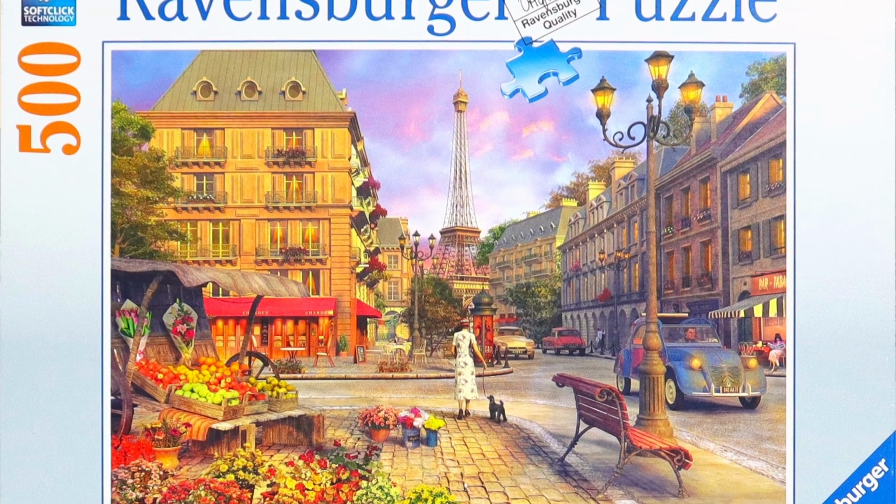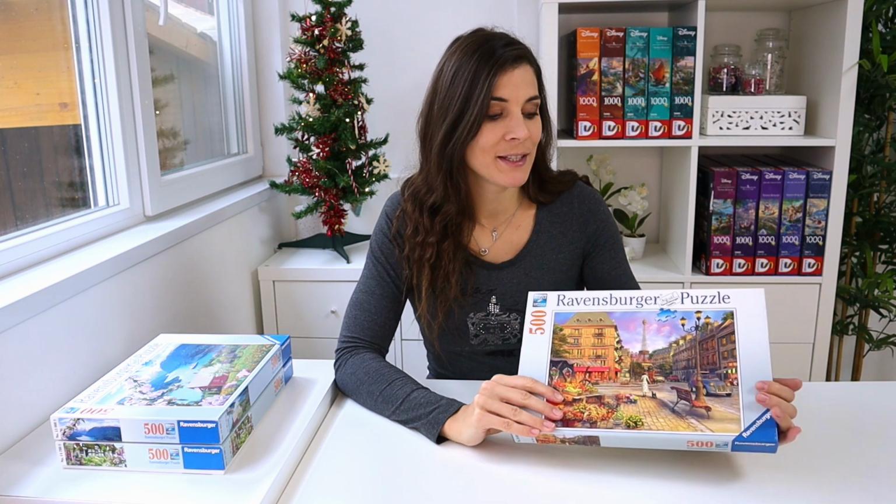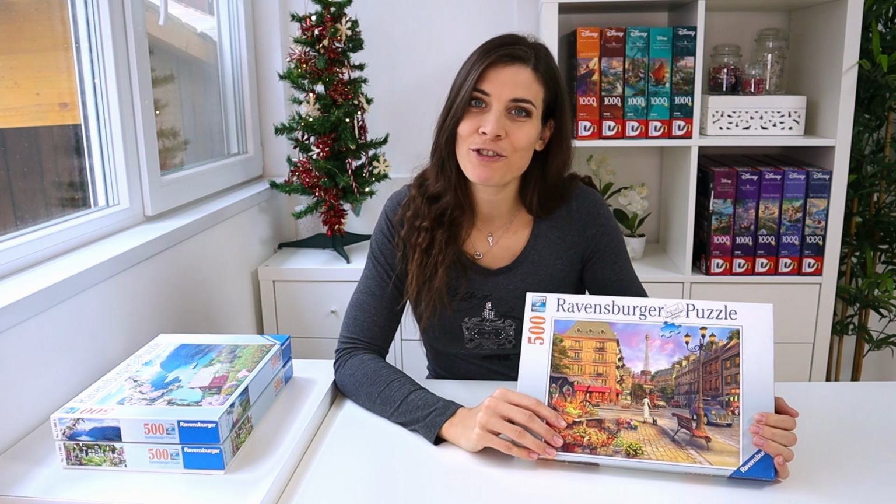So the first puzzle I did is called An Evening Walk. You probably recognize this puzzle already. My sister gave it to me. I did it as a no-pick puzzle challenge. And it was really interesting to do it again now as speed puzzling practice.